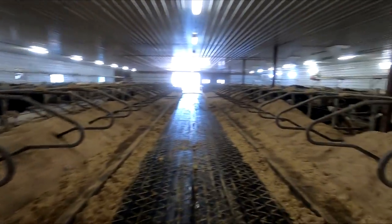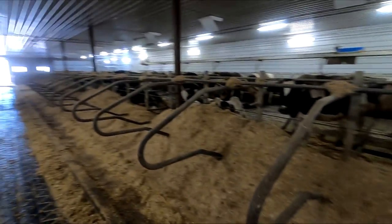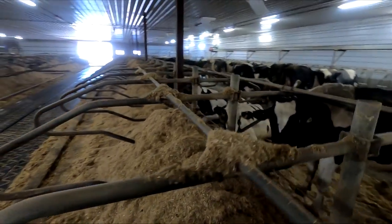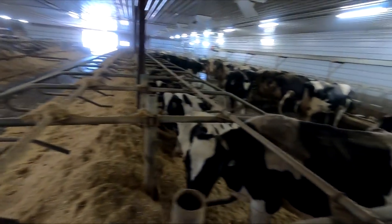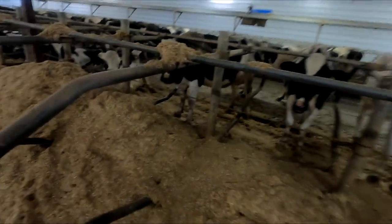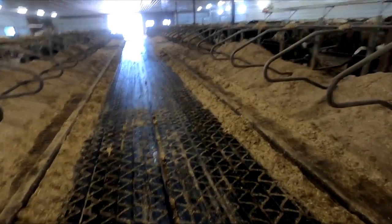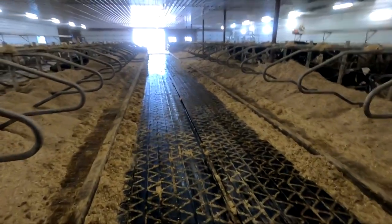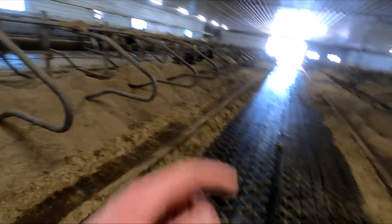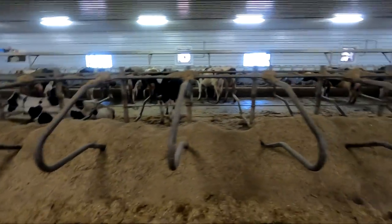We got the barn filled with straw here. So now what I gotta do is actually take the shovel. As you can see, it's not exactly in the middle of both rows. So I'm just gonna push it ahead a bit, and then I can let all the cows back in here. I did do one pass with a bucket on the floor just to pick up what I dropped, just so the scraper doesn't have a hard time bringing it to the back of the barn there.